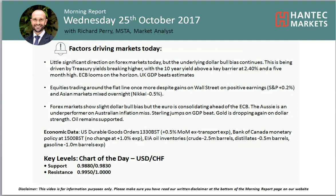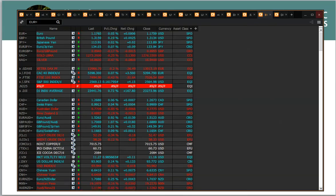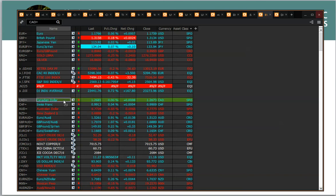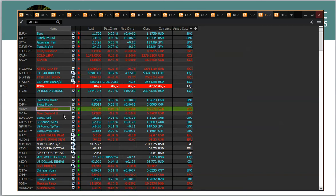Markets. We've got a fairly interesting outlook to the markets actually. It's a bit of a consolidation going on, but there is an underlying dollar strength, I think, running through these markets. But you can see here that there's not a great deal of direction. Euro's fairly flat. We've got the ECB tomorrow, and that I think is weighing on forex traders' minds at the moment. But generally speaking, the dollar is sort of mildly stronger across these forex majors.